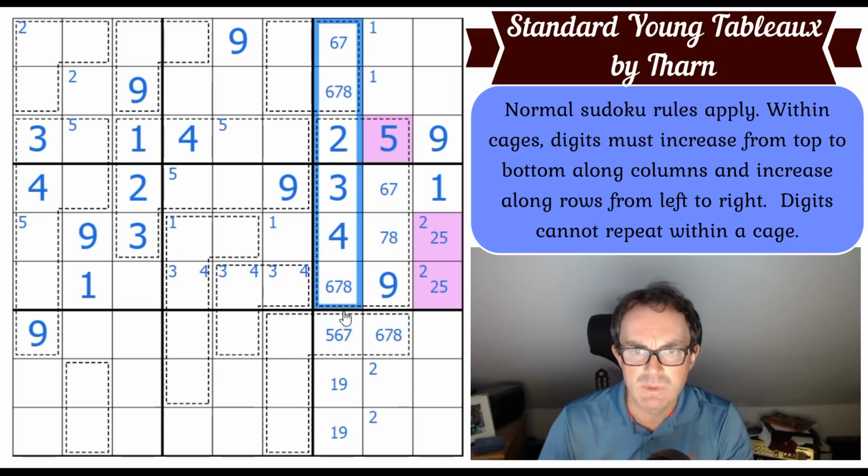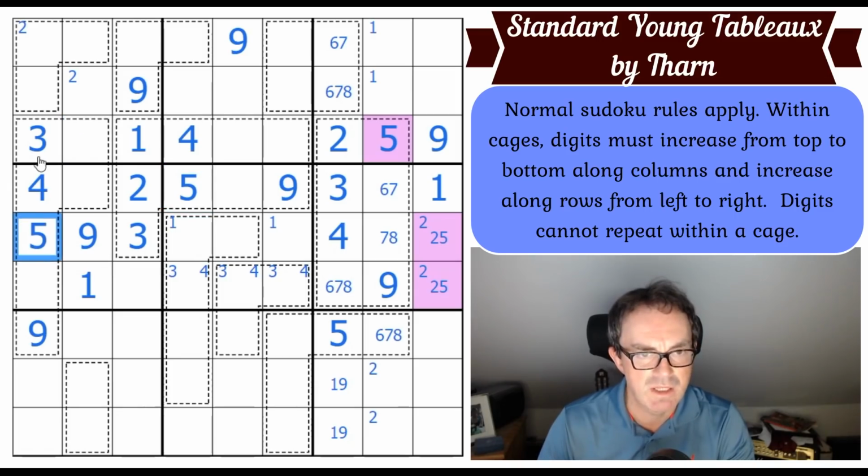Oh, now we can ask where 5 goes in this column. Look, it's got to go here. It's the only place available. Oh, look, and this 5 is doing work. Look at row 3. That can't be 5 anymore, which seems to say that must be the 5 in the 9-cell region. This can't be 5 anymore, which says 5 must go here in the 7-cell region. And that might be useful. Or not. I don't know.